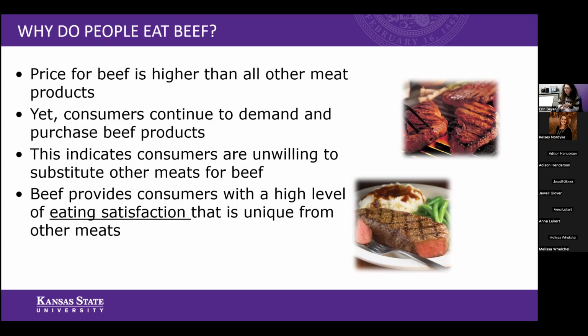The flavor, the juiciness, and the tenderness are what we consider the pillars of the eating experience, or how much you enjoy eating that steak. Those are all really important as we talk about carcass quality. When we think about pricing, it impacts two different sectors.